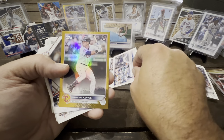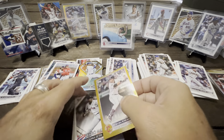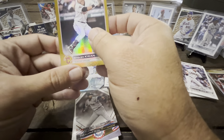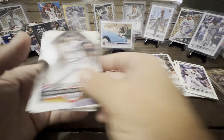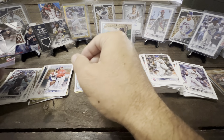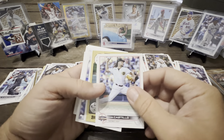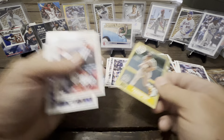All right, another gold. We got a Stephen Kwan on the gold, followed up by a Pedro. Not a bad gold there. Pedro can go over here with our, oh, where are we gonna put you? We'll put you over here with our inserts here, Pedro. There's a Castillo. There's a Tatis Jr.